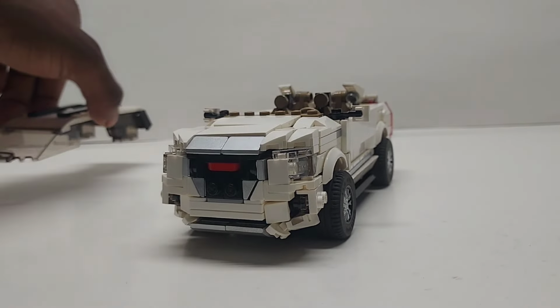No, it's not directly connected. Let me just say that now. It's just giving the illusion that it's connected from the engine bay all the way to the steering wheel. So don't think it's one connected piece, because it ain't. All right, so that's it for the bonnet. I don't think there's anything else that I need to talk about underneath the hood.